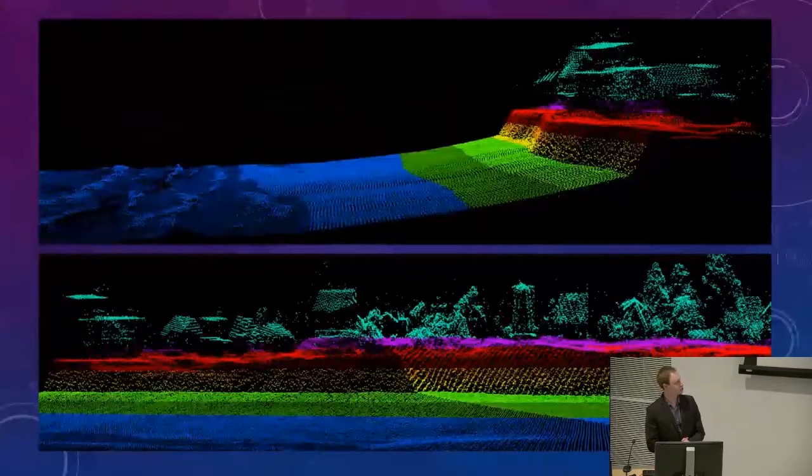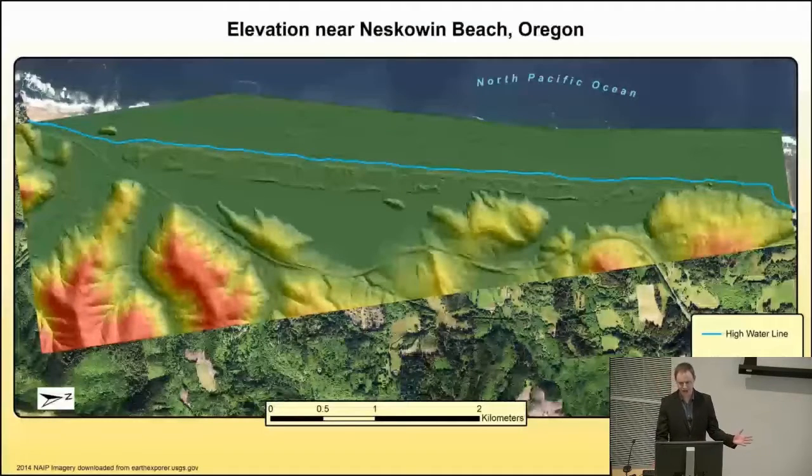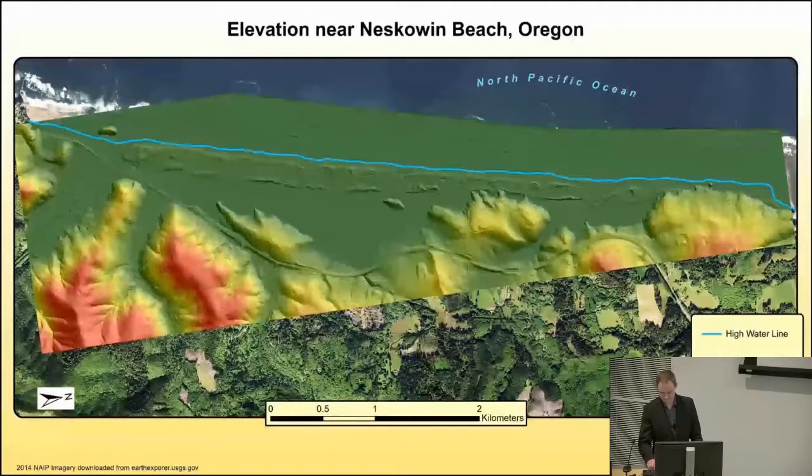This is really just to show how cool LiDAR data is. I've changed the colors, and in the top image you can actually see the waves breaking onto the beach and really clearly the houses on top of the dune. This is a digital elevation model of the study area.